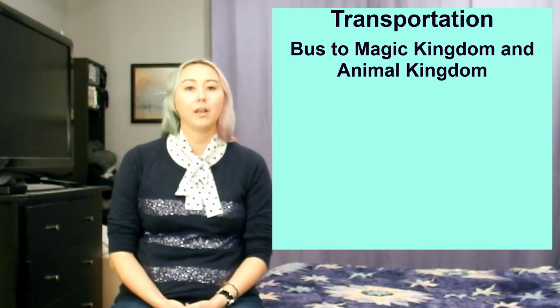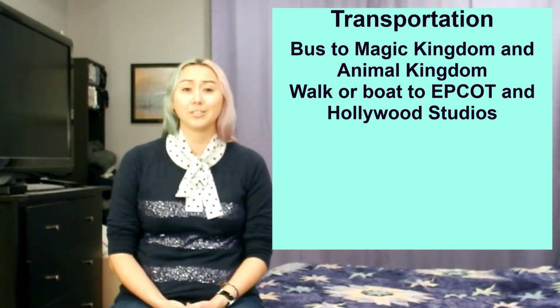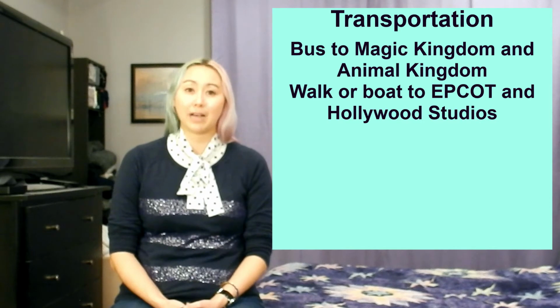To access Epcot or Hollywood Studios, you can walk or take a boat. Beach Club is significantly closer to Epcot than Hollywood Studios. You are essentially just steps away from the International Gateway at Epcot. I'd put it anywhere from 5 to 10 minutes, depending on your pace. If you're a fast walker, and depending on where your room is located, you may even be able to get there in less than 5 minutes.